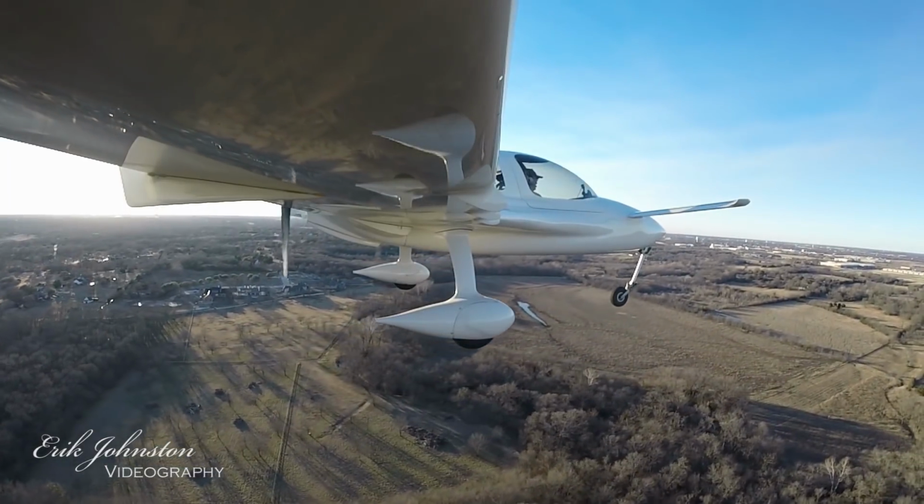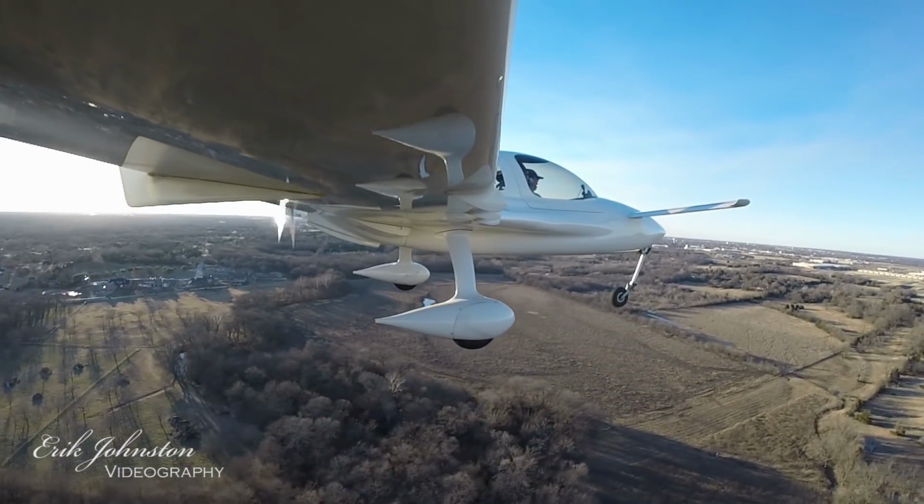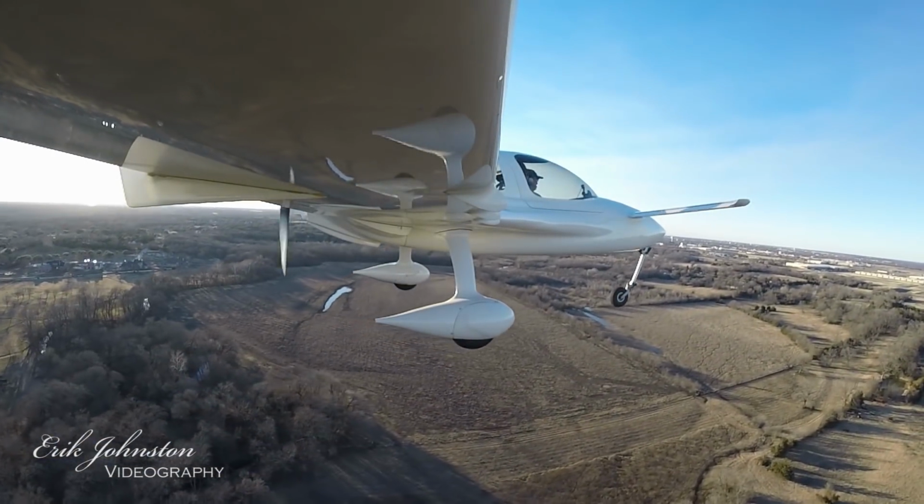Look at the three airplanes waiting to take off. Oh, wow. Yep. That was us this morning.